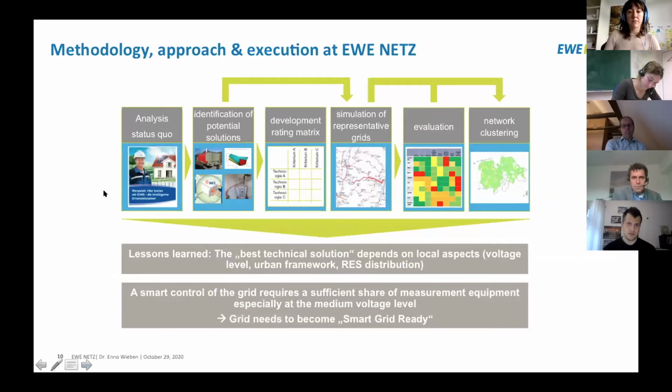On the next chart, I want to show you new technologies concerning smart grid technologies, like AVR controlled transformers for the distribution system, and also automation systems, etc. From our point of view, there exist no technologies that could be used for the whole grid. We say that every distribution grid has its own challenges.